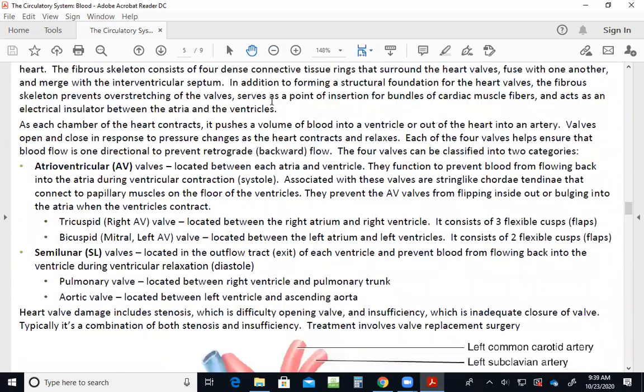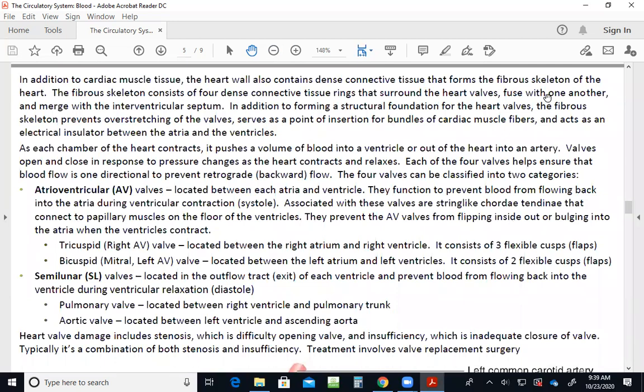Okay. Before we do, I want to talk about the fibrous skeleton. In addition to cardiac muscle tissue, our heart wall also contains dense connective tissue forming the fibrous skeleton of the heart. Fibrous skeleton consists of 4 dense connective tissue rings that surround the heart valves, fuse with one another, and merge with the interventricular septum.